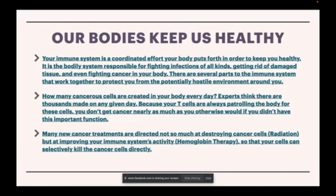How many cancerous cells are created in your body every day? Experts think there are thousands made on any given day because your T cells are always patrolling the body for these cells. You don't get cancer nearly as much as you otherwise would if you didn't have this important function. Many new cancer treatments are directed not so much at destroying cancer cells, radiation that is, but at improving your immune system activity. This is called hemoglobin therapy. So that your cells can selectively kill the cancer cells directly.